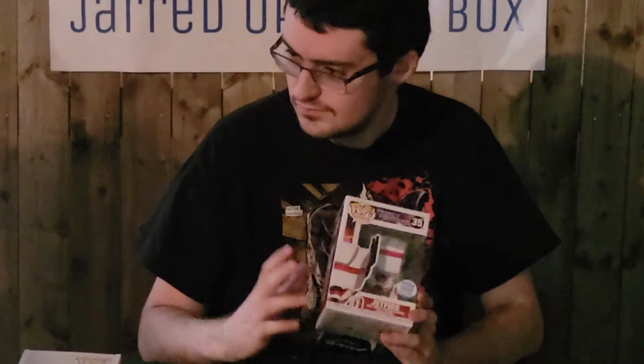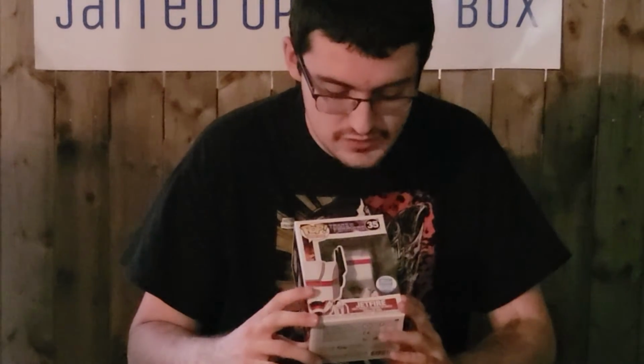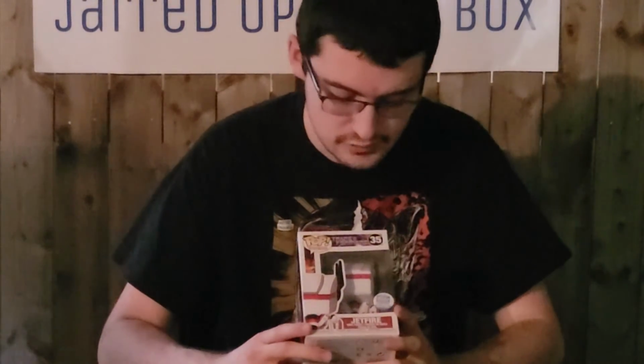Pop number 2. We have Jetfire here. This one is a Funko Shop exclusive. It still has the original Funko sticker. Some of the newer exclusives have a newer sticker, but this one was produced before the new sticker was made.